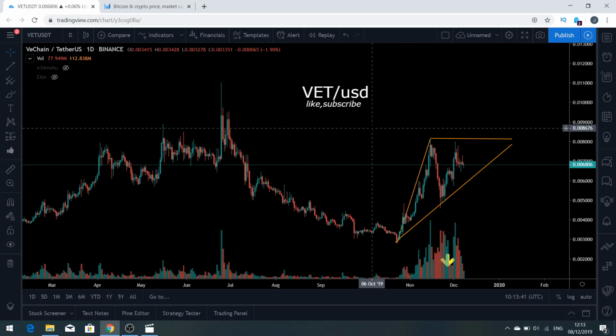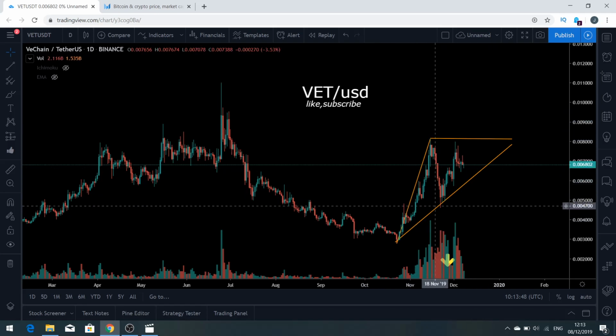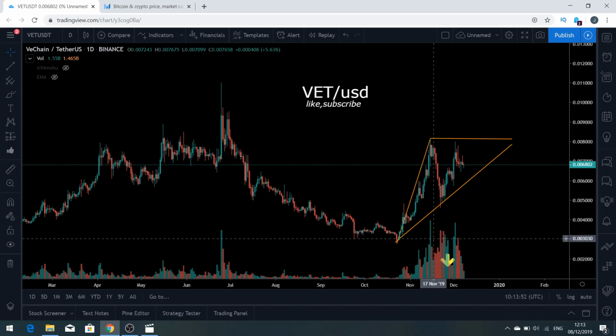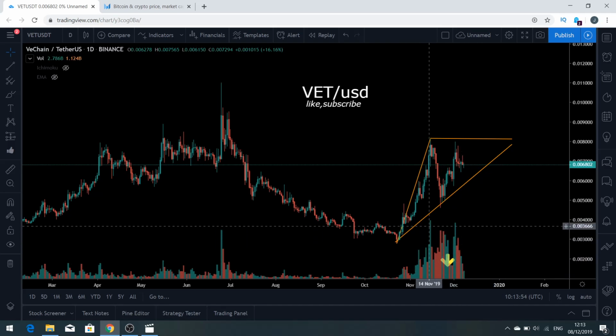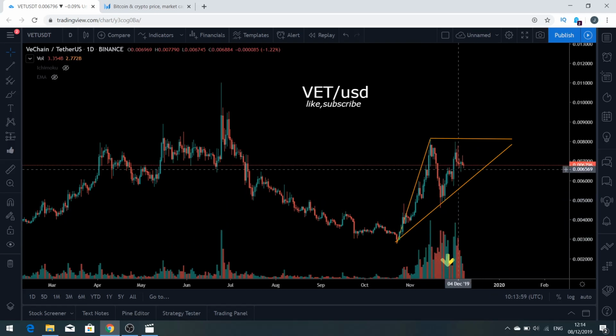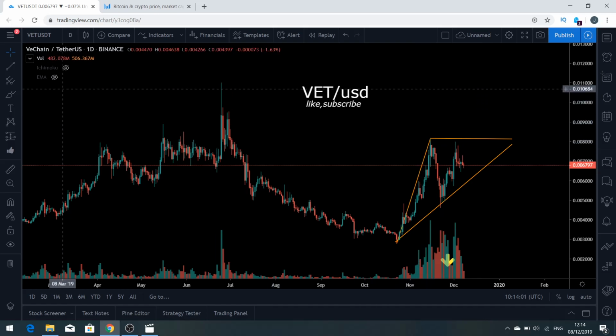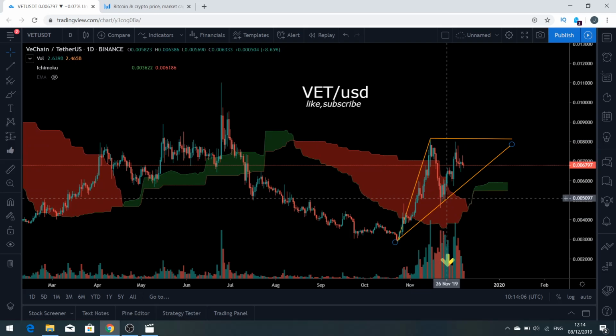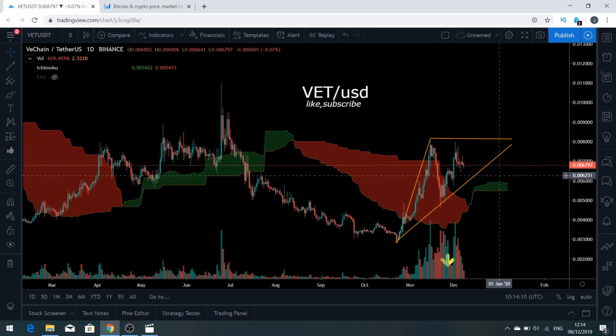We have a combination of indicators that shows us the trend is our friend. I'll show you. First of all, the volume indicates an upcoming move, a higher probability of a breakout to the upside. Also, we have the Ichimoku cloud. We broke above it, tested from the other side, and right now we are trading above it. You can see it's starting to flip green.